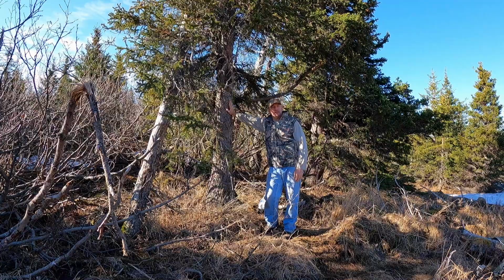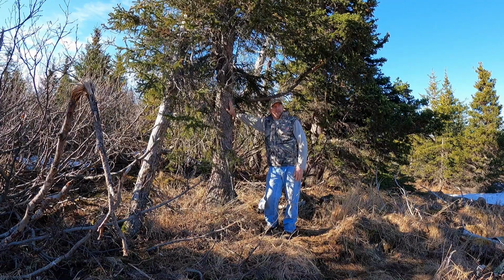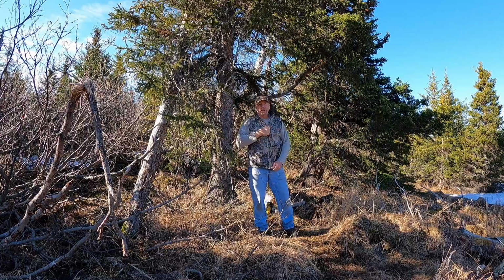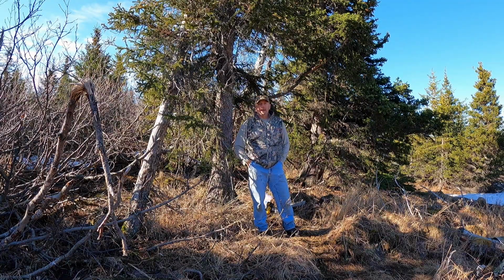It's gonna be in a bear box. There are bears that come through here. I would guess that the predation rate in this area in terms of moose calves is probably about 90 to 95%. And I'm basing that on last year, I looked at between 15 and 20 cows that were in here. Only one of them had a calf at the end of the season, at the end of the summer.